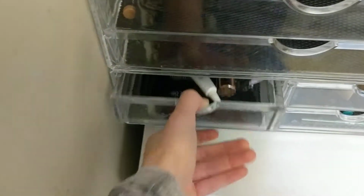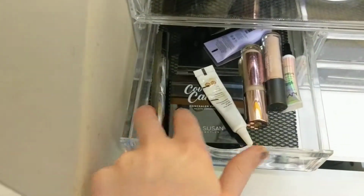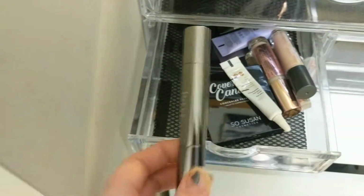Alright, so this is my concealer drawer. I'm going to take the Julep one out.